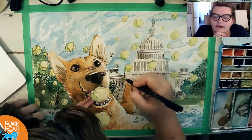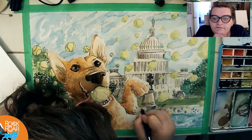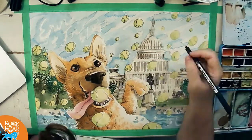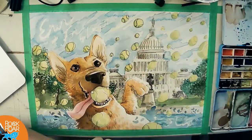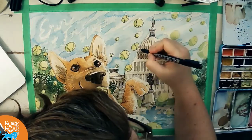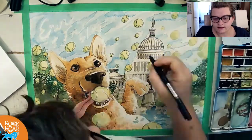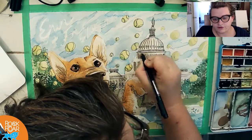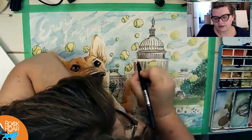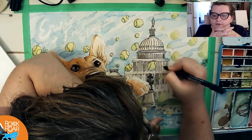And then I'm coming back and outlining the Capitol building. And I'm only doing this also after everything's completely dry. You are not going to get sharp, clean pen lines if your paper's wet at all.